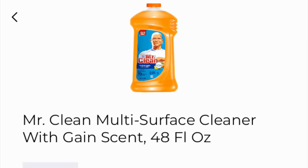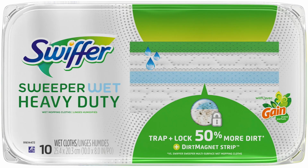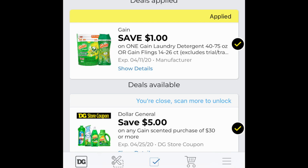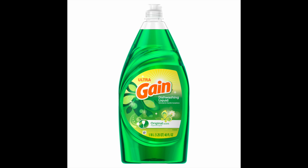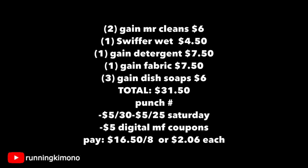So the first item that we're grabbing is the Mr. Clean with Gain. It's going to have the Gain logo on it. And as you can see, the 5 off of 30 and the $1 off 2 are attaching to this product. And then we're grabbing one of the Swiffer with Gain, one of these wet packs. And as you can see, it has the beautiful Gain logo on it. So that's what you're looking for. These sell for $4.50 a piece. And this wonderful dollar coupon is affixing to this product. We're grabbing a massive Gain detergent, 75 fluid ounce. The dollar coupon is attaching along with the 5 off of 30. One of the massive fabric softeners, and then this dollar coupon is also affixing with the 5 off of 30. And then we're going to be grabbing some of these Gain dish liquids, and then this wonderful $1 off 2 coupon is also attaching.